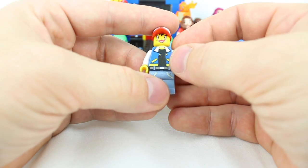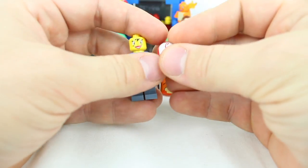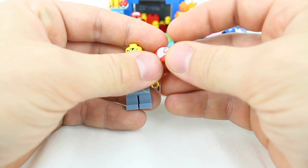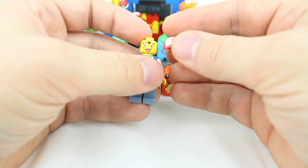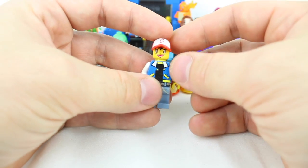So it makes me feel like this character is going to last a long time versus a sticker with varnish over it. I do notice that the little emblem or the mark on his hat is red when in reality it's supposed to be green, and that's probably to stay away from any copyright issues.